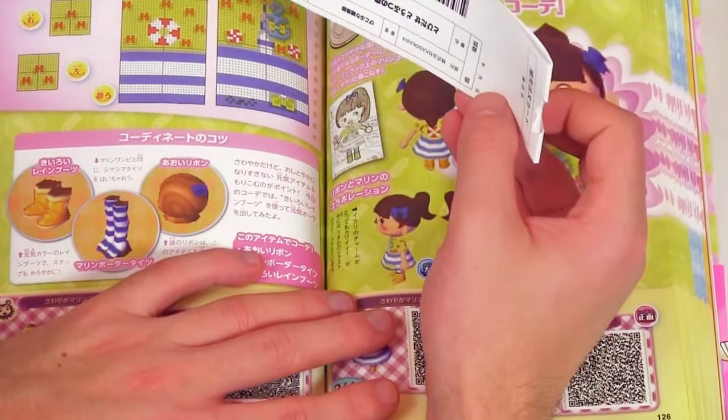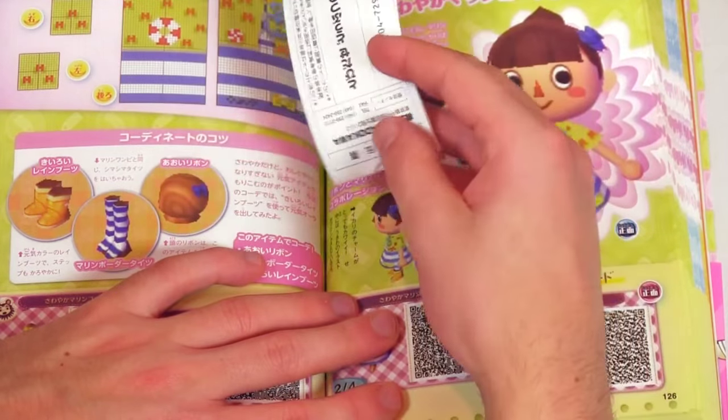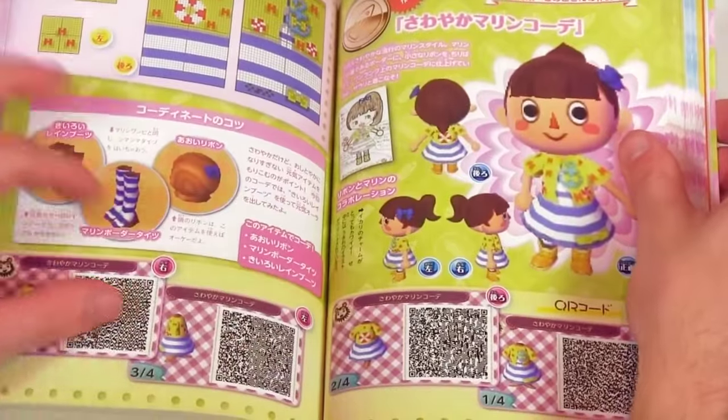I believe this is my receipt. I don't know. I think so.